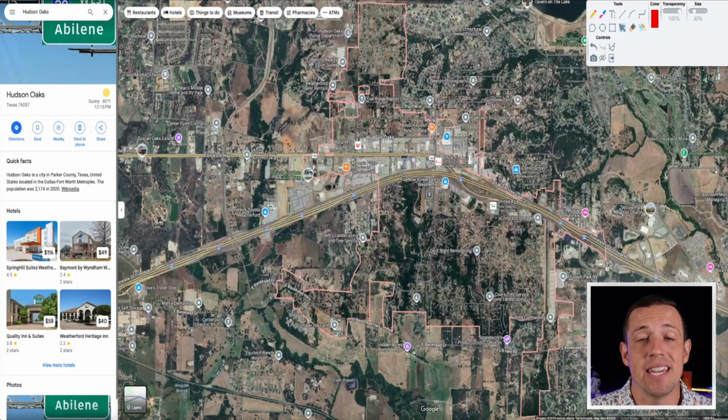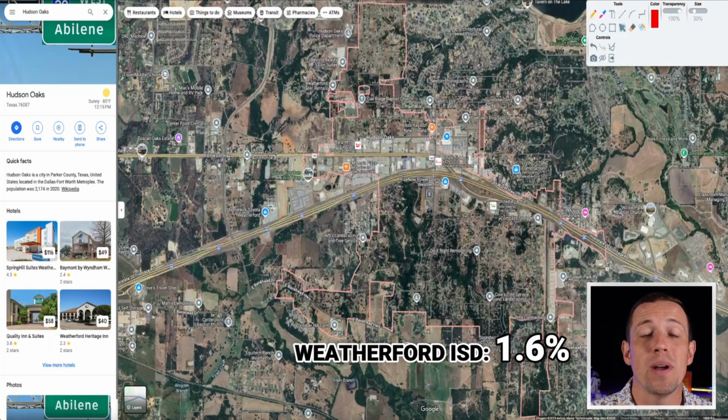Now, if you don't have kids and you're not trying to make sure your kids are in Aledo ISD, but you still like the area, you still like the greater Aledo area, you like Hudson Oaks, if you fall in the Weatherford attendance zone, your tax rate's only gonna be 1.6%, which is nuts. That's 15-ish% cheaper than if your kids are in the Aledo ISD attendance zone.